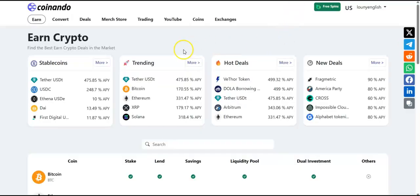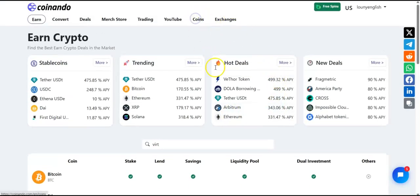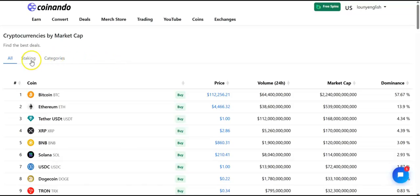Anyways, guys, if you want to stake your coins, go to Coinondo. I'm not sure that the website is really working still. If I type in like vert here for virtual, it doesn't show me anything, unfortunately. So I don't know what's going on with this website, guys, but you can at least get the top 100 coins if you just go here to coins and look for the staking deals.